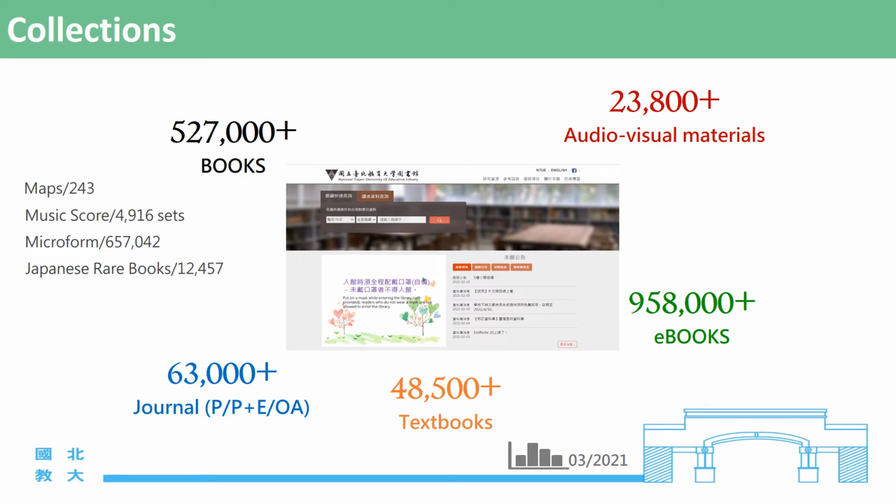More than 527,000 paper books, including 4,900 sets of music scores, 958,000 ebooks, and domestic primary school textbook collections, etc., to continue the advantage of exquisite teacher training.